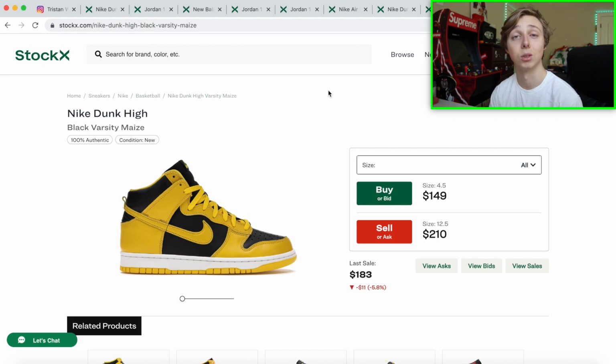Or not a lot recently, but in the past couple years, we've seen a lot of different Wu-Tang stuff from these brands, using this kind of theme and colors, not just Nike, but Black Varsity Maze High right here, whatever you want to say, Wu-Tang Dunk High, whatever it may be. I already know the Wu-Tang Dunk High does exist, so I know that's different than this one, but you see the similarities in the colors, so hopefully you know what I'm talking about. But yeah, I need these.